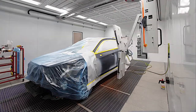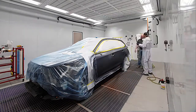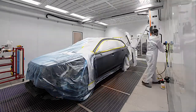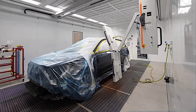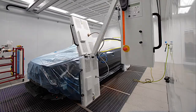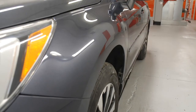Where in a traditional shop, a car might need to occupy the paint booth for 3 to 4 hours at a time, most of our paint jobs are in and out of the booth in less than 1 hour. On top of that, since the paint is 100% cured, the vehicle can immediately be reassembled. All of this combined with our scheduling system, parts procurement, and highly motivated staff gets you back in your vehicle as soon as possible.